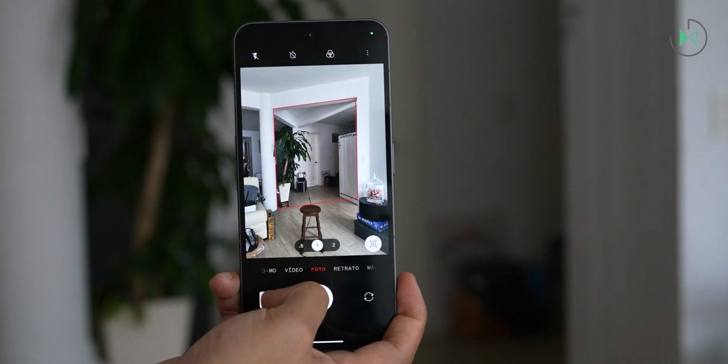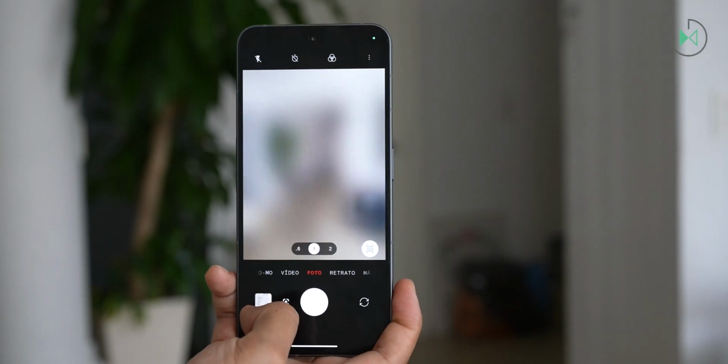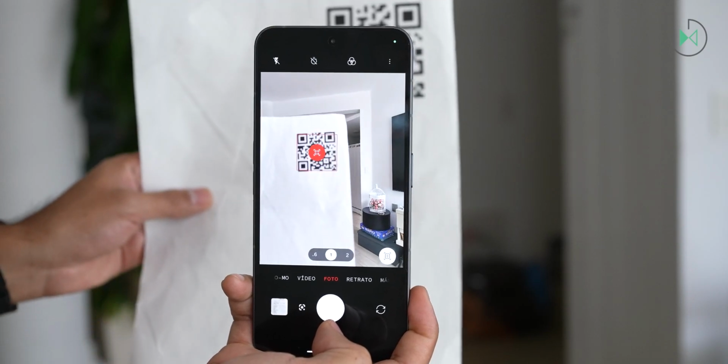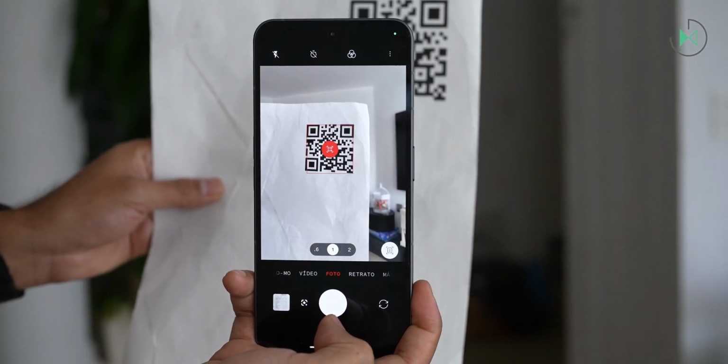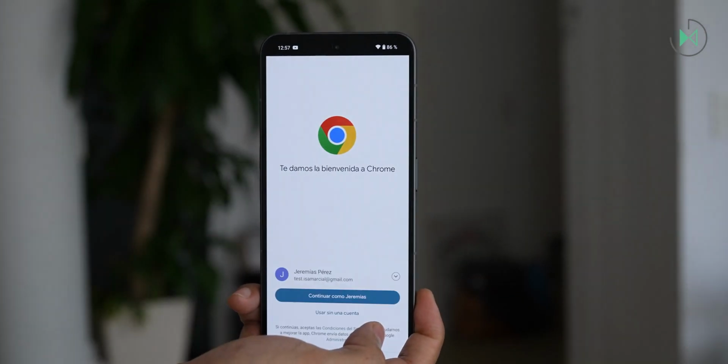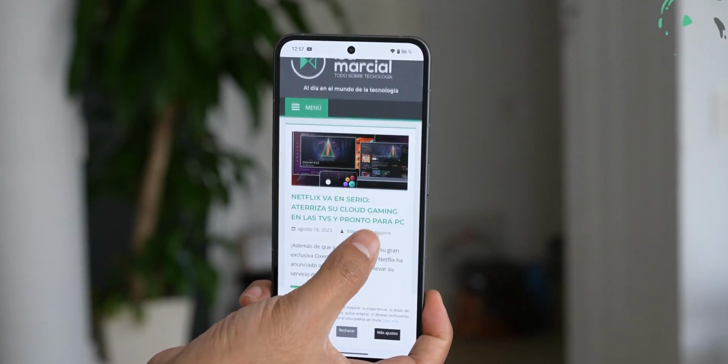mode that automatically detects when we are taking a photo of such an item so that it automatically makes the necessary cuts. In addition, it will also offer us QR code scanning, which is extremely fast from the main camera interface, so we don't have to open another app to do this kind of action.